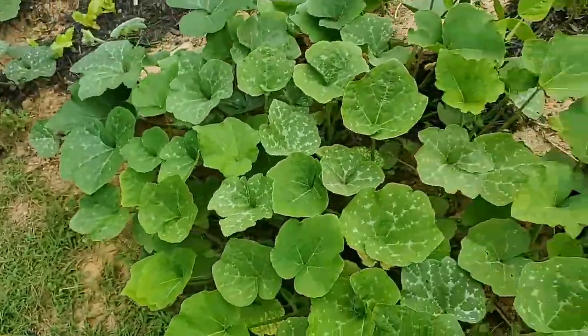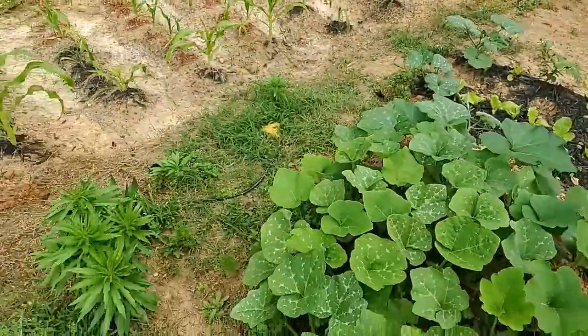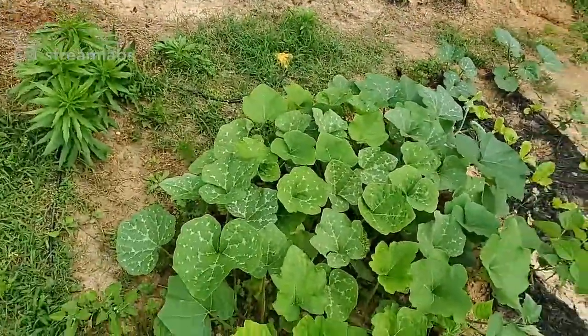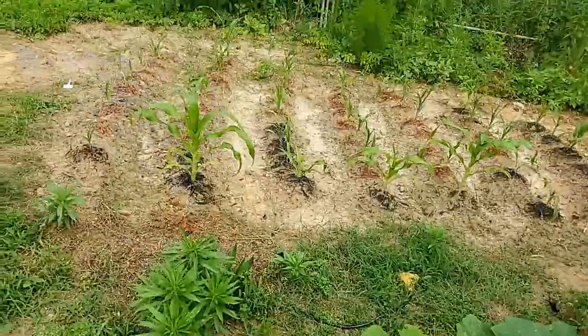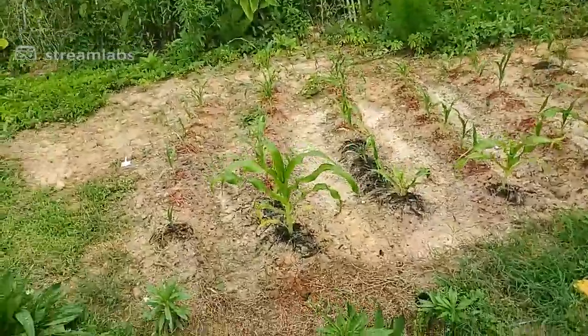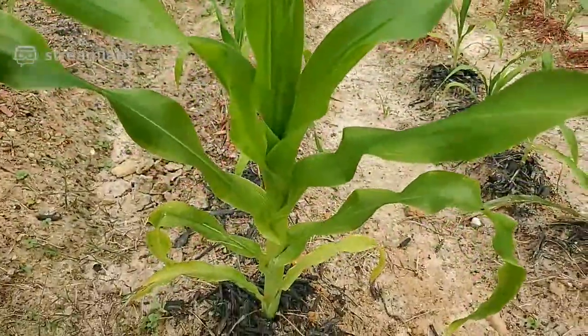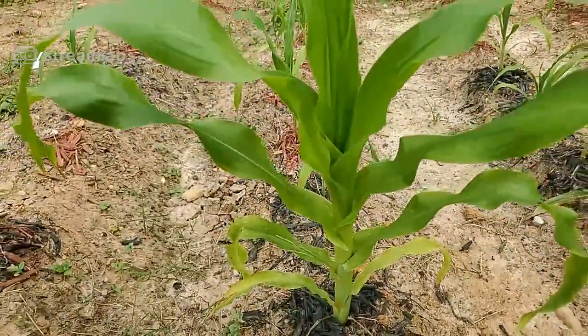And what I strategically did was, let me see if I can zoom out. Yeah, there we go. I placed the pumpkin patch here because I want it to run in between the corn. Here's my little cornfield. Look at this. Look how big this guy is.